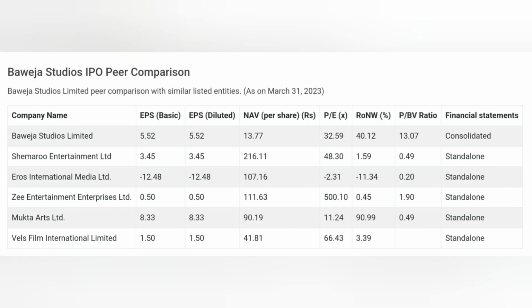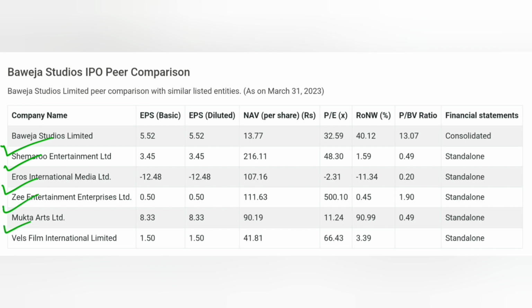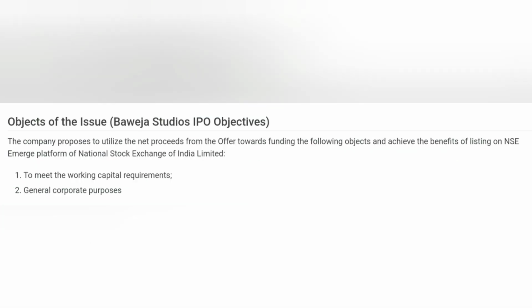If you look at peer comparison, then Shemaroo Entertainment Limited, Eros International Media Limited, Zee Entertainment Enterprises Limited, Mukta Arts Limited, and Wells Film International Limited are the direct competitors, out of which Mukta Arts Limited is offering the highest earning per share, which is 8.33. If we look at the objective of the issue, then the funds raised from this IPO will be utilized to meet working capital requirements and for general corporate purposes.